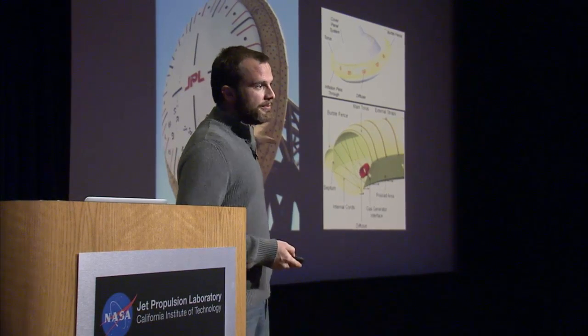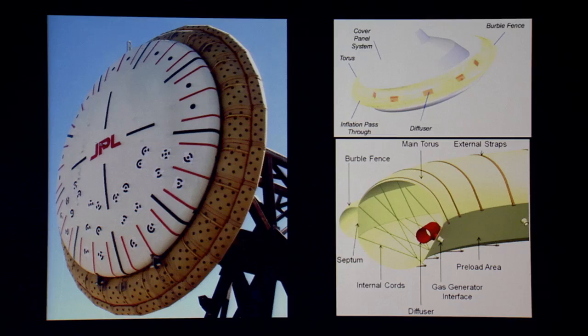In fact, the inflation pressure on this guy is only about 3.5 pounds per square inch, not a whole lot. The volume is relatively small, and we've even been able, for this device, to use off-the-shelf automotive gas generators. Think about the things that are behind your steering wheel to inflate your airbag in the event that you're in an accident. We actually have 18 of those that we use to inflate this in a fraction of a second. You'll see videos of that in a moment, a little bit later.